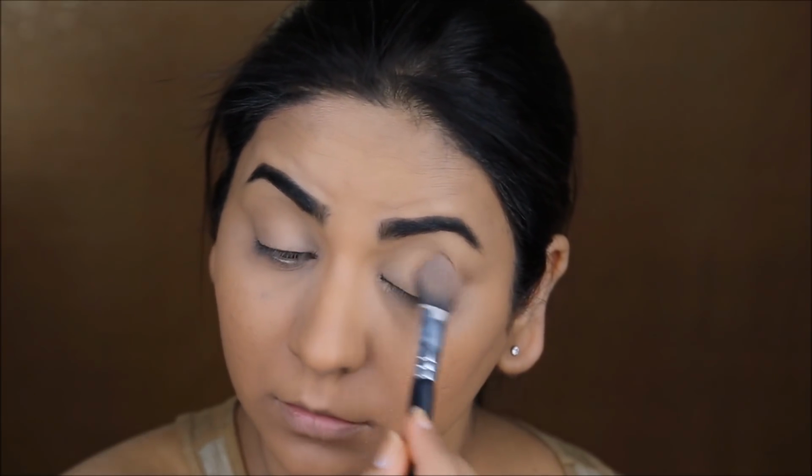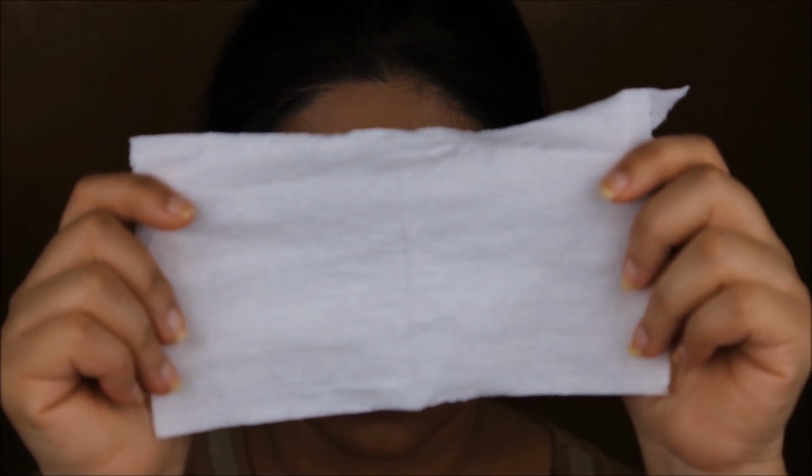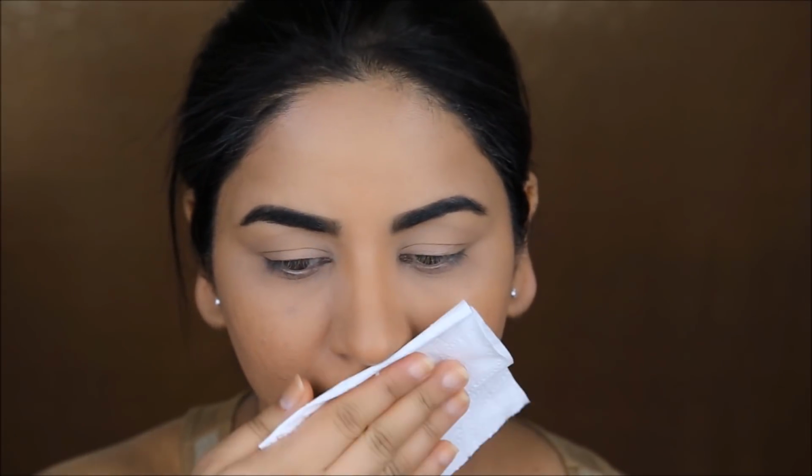Next, I take 2 pieces of toilet paper. You can use tissue paper if you're not very fond of toilet paper. For everyday use, I feel like this is the best. And it works best in blotting as well.